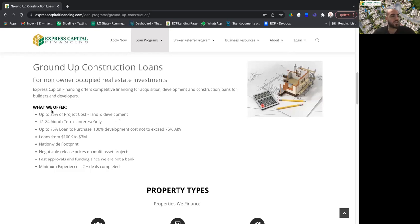Now, when it comes to the construction loan, it works very similar to the fix and flip with a couple of minor differences. So we'll cover those right now. So the first thing is, when it comes to ground up construction, you're always going to be lopsided. Your cost of acquisition is always going to be less than your development cost, and that's normal, right? So the way we operate on this is that we look at an 85% of the total cost of the project, and that's where we want to be as far as our max loan amount.